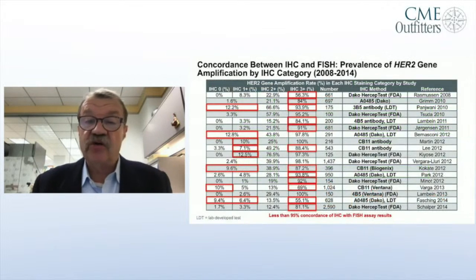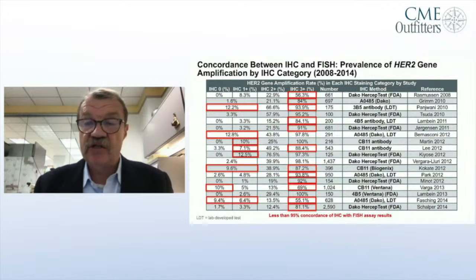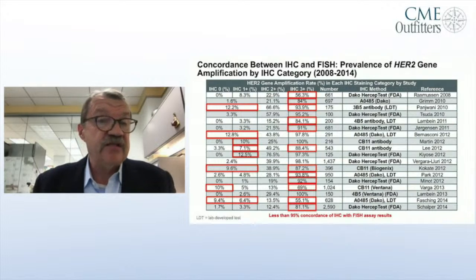The next slide shows a series of studies that were published from 2008 to 2014. They're similar to the studies that came before 2008, where it was well recognized that there was considerable disagreement between immunohistochemical studies in different laboratories. And this data demonstrates that that remains true between 2008 and 2014.